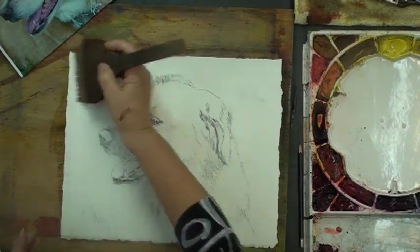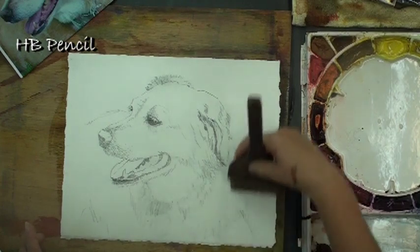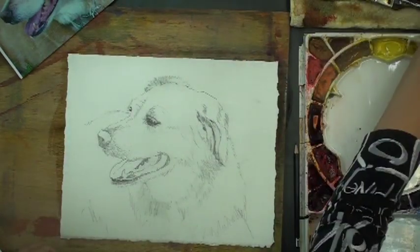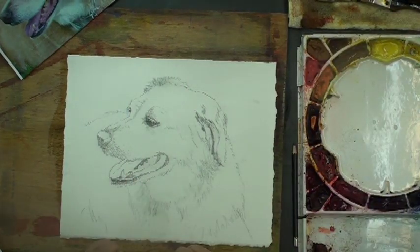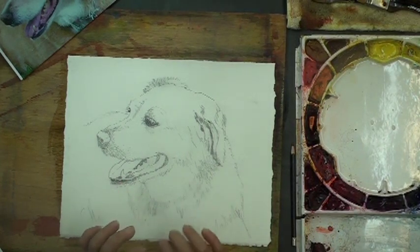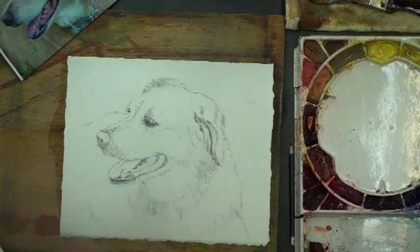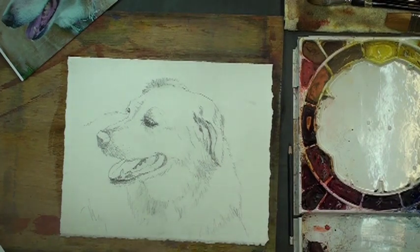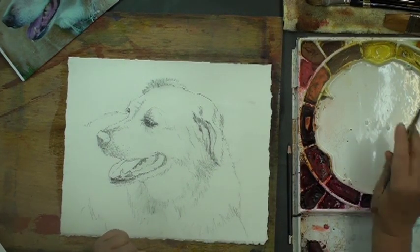Now, I drew this with an HB pencil, and you can see that the colors didn't run. If you draw this with an H pencil, it's too light. You want it dark enough to see what you're doing. The other thing is, if you draw it with a 2B or a 4B, there's so much graphite, it smears all over. So an HB pencil is absolutely perfect.